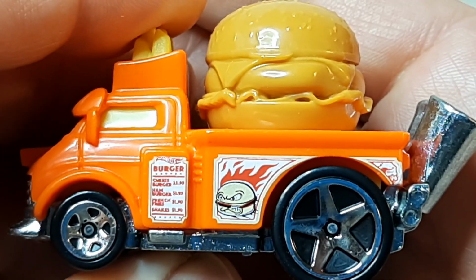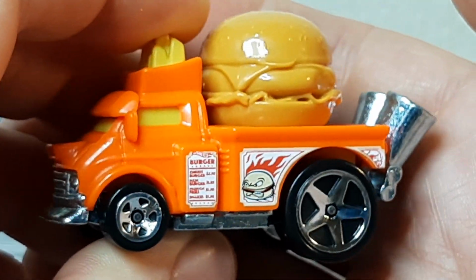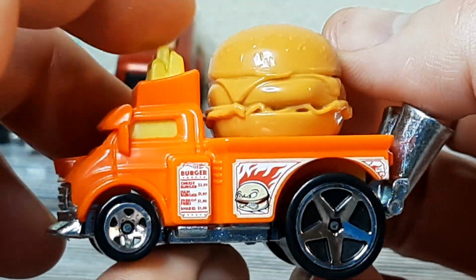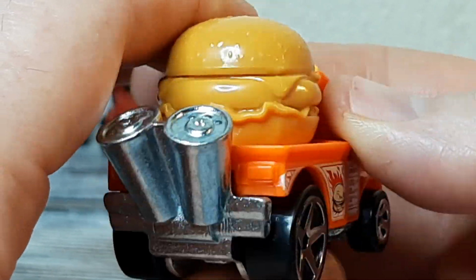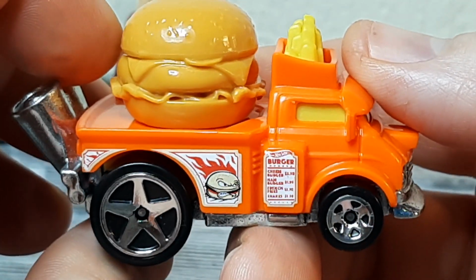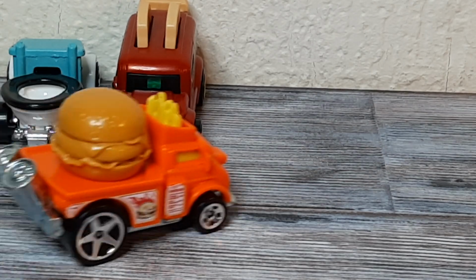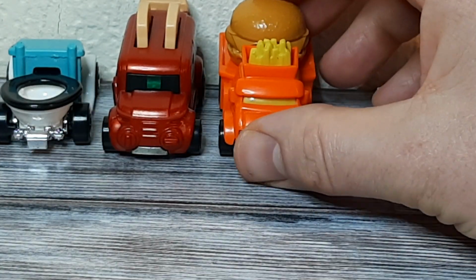Buns of steel. What can I say? A burger and fries on wheels. I suppose that's the ultimate food truck. Look at this cast metal at the back. Metal base. That's the only thing that's in it. The rest is all plastic. Good roller. Fantasy casting.